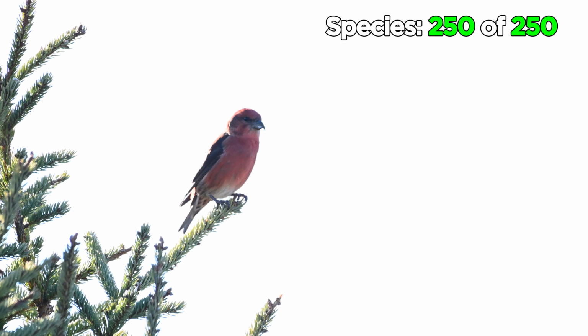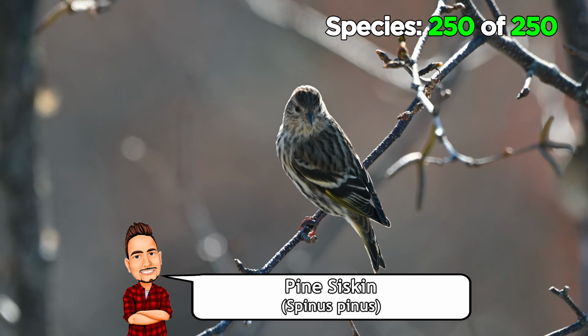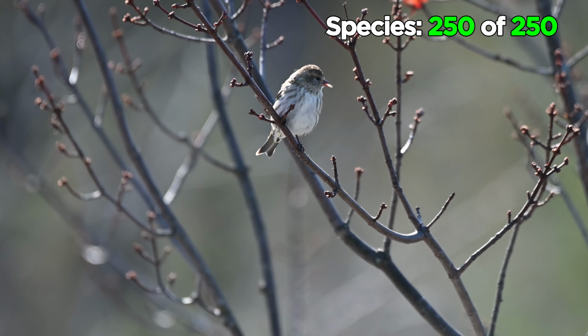Up on the viewing deck, we got closer looks at some more pine siskins. He's got yellow on the wingtips. And a purple finch.